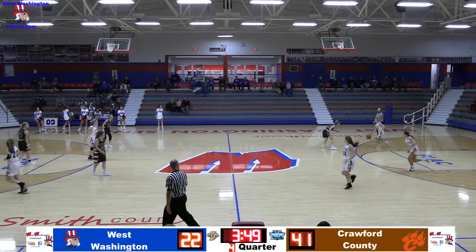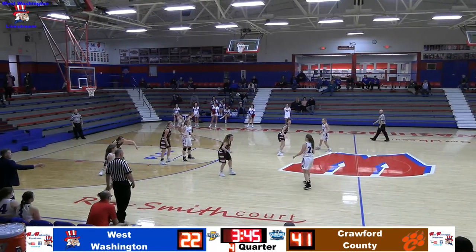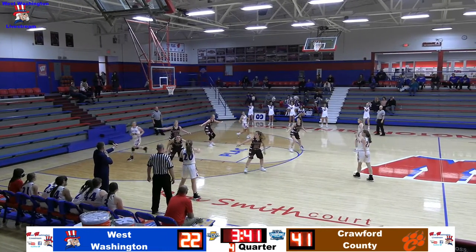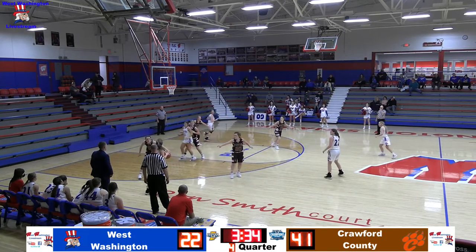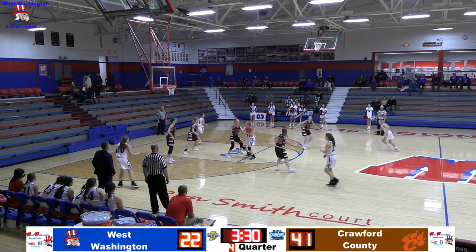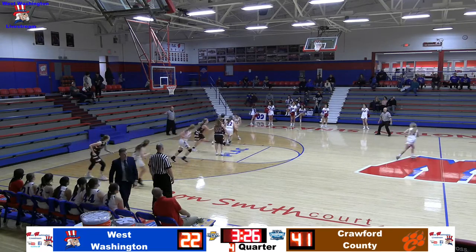So now Shelby will get it, and she'll bring it up the floor. Gives it off for Madison. Lady Senators still trailing by 19. Really need to pick it up here offensively if they want a shot back in this game. Now McKenzie with it. McKenzie gives it up for Madison. Madison throws it inside for Ava. Ava kicks it out. McKenzie puts up a three-pointer. It is no good. Another air ball.